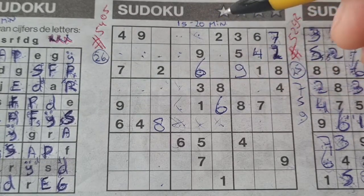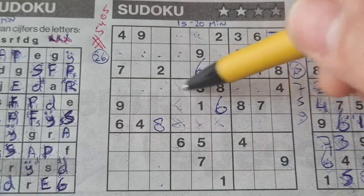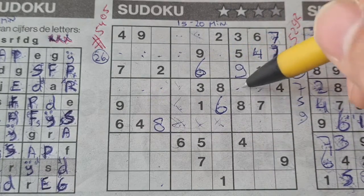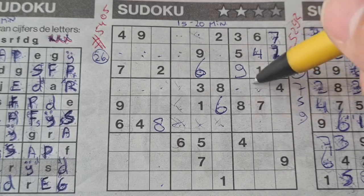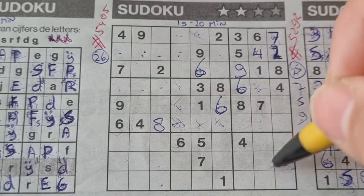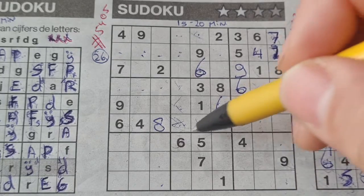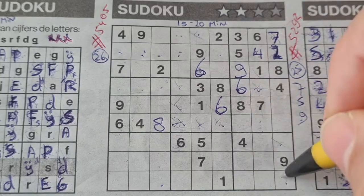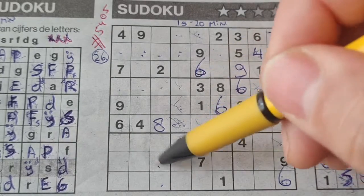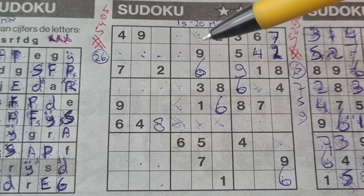6, 6 in this row. 6 in the middle row. So the row above, only 2 places left for the 6, should be here or there. We see a 6 in this column, no 6 there, 6 should be here. 6 in this column, 6 in the column next. So the last column, only 2 places left for the 6, should be here or there. You see a 6 in this row, no 6 there, 6 should be there. Cannot continue with the 6 now.